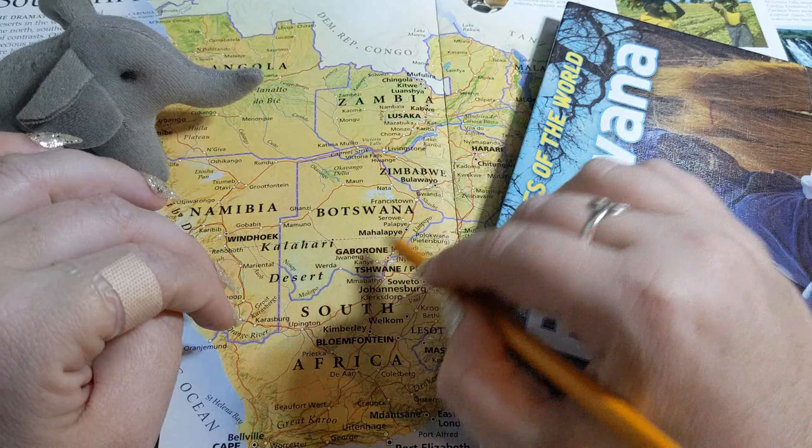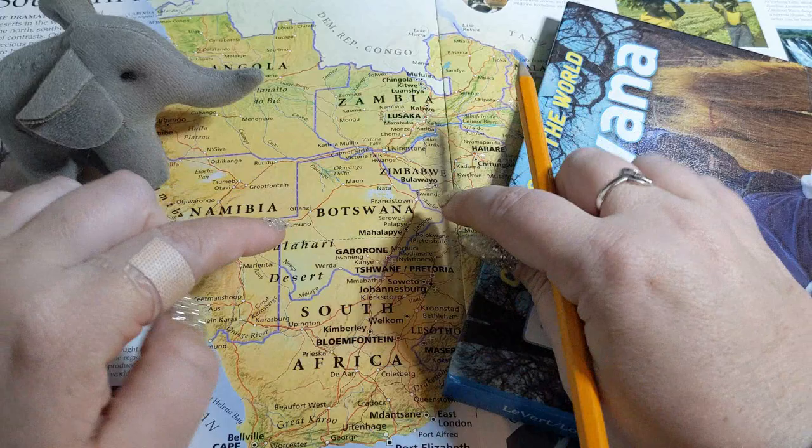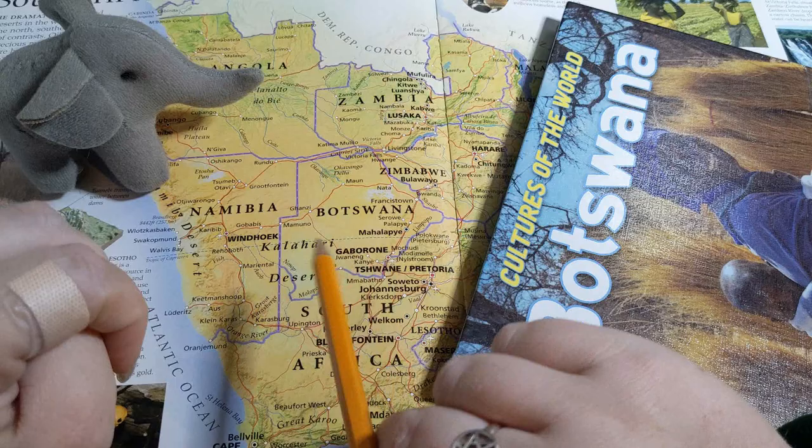And their big ally in their corner was Great Britain. Because Great Britain pretty much had dominance over the southern area of Africa here. And of course they wanted more. The British did not like the Germans being over here, and they did not appreciate how the Boers were basically ignoring all their rules and doing whatever they wanted.